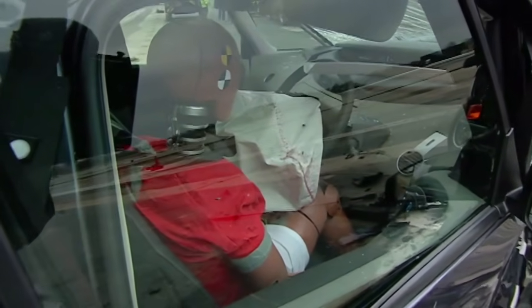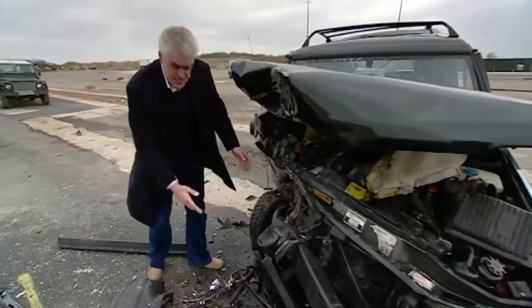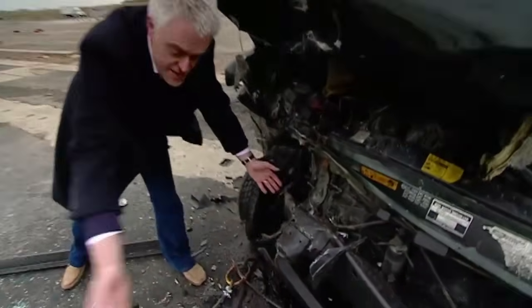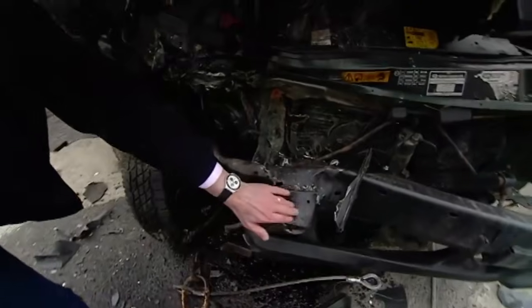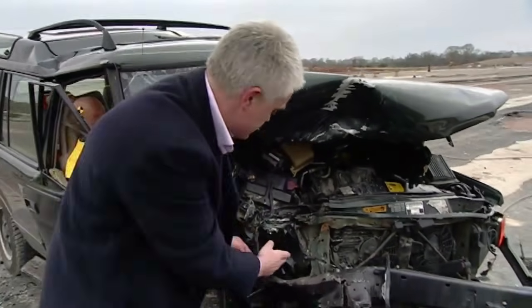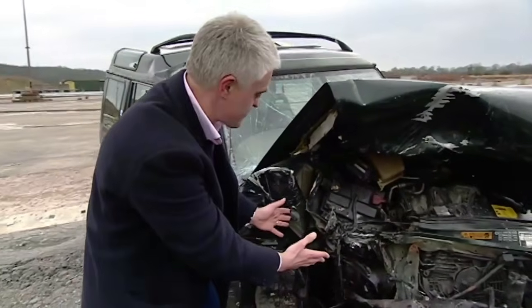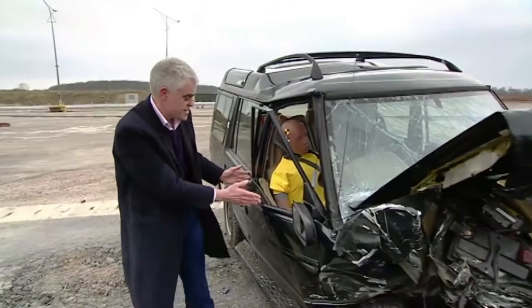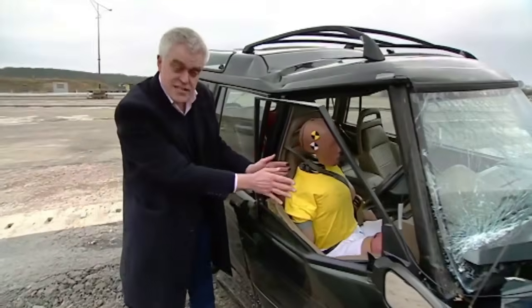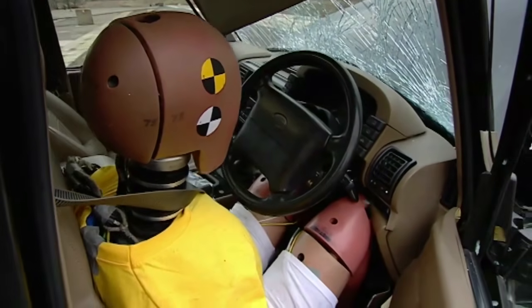But if you look at the Discovery, it's behaved very differently. The chassis on the Discovery is actually stiffer than the Espace. Here's the main chassis member here. But all that hasn't actually helped the occupants inside the car. All it's done is deflect the Espace into the softer bits of the Discovery's bodywork, with the result that the driver has much less room, and it looks as though his chances of survival would be pretty grim, really.